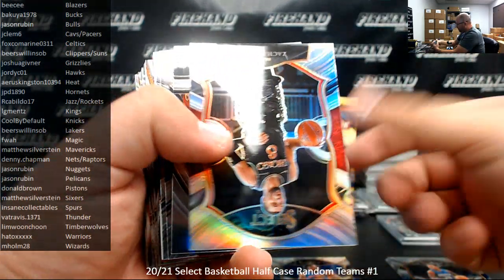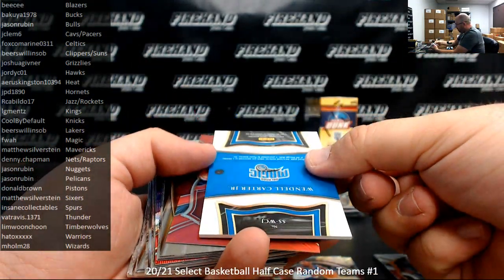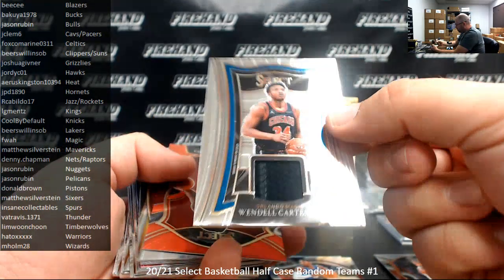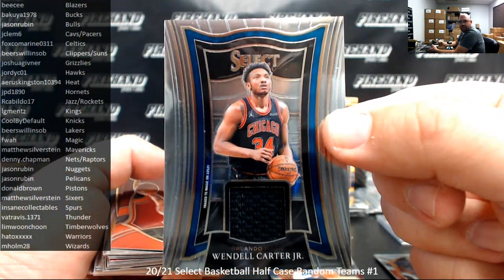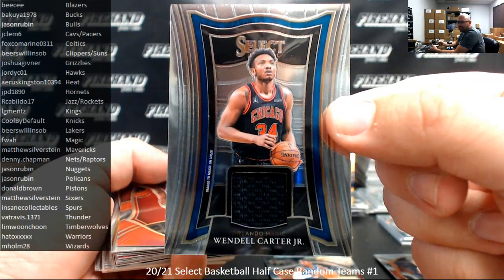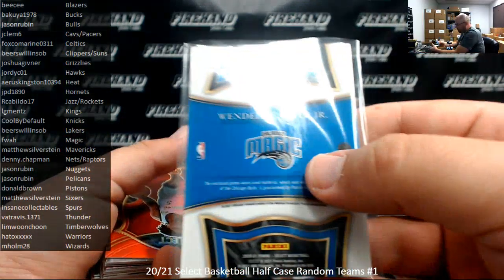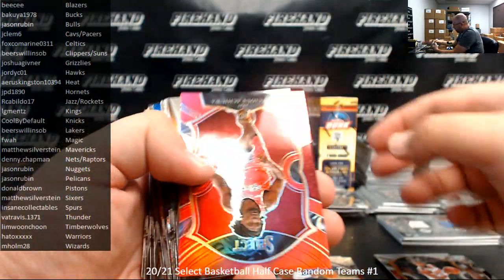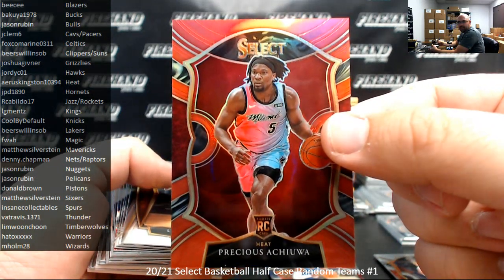Isaiah Stewart rookie, Zach LaVine silver, RJ Barrett courtside, Wendell Carter Jr. for the Magic. Now you know he's traded to the Magic. Guess he was on March 25th. Got a select swatch there. The Magic going to FWA. I got a red rookie here to 189 Precious Achiuwa for the Miami Heat, the Aris Kingston.